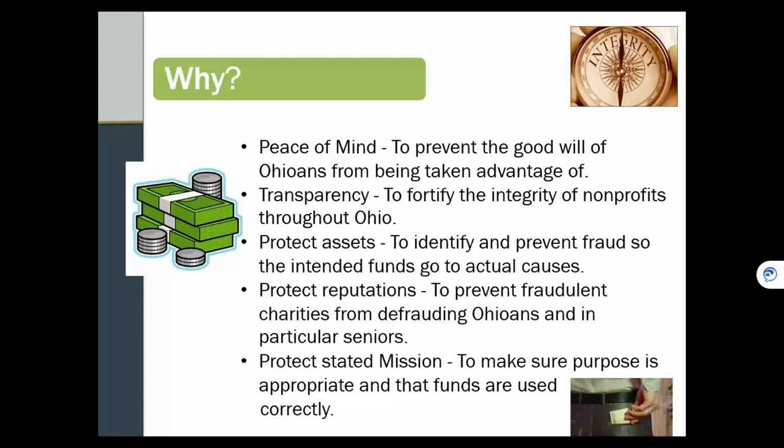We work to prevent fraudulent charities from defrauding Ohioans, and in particular our seniors. We also provide a way for the public to make complaints through our website. We know that you work hard to pursue your organization's mission, and our job is to protect that stated mission and Ohioans by making sure that charitable assets are used for their intended purpose.